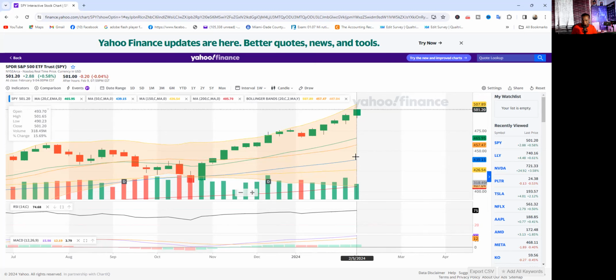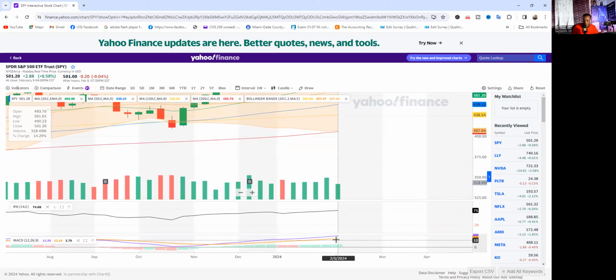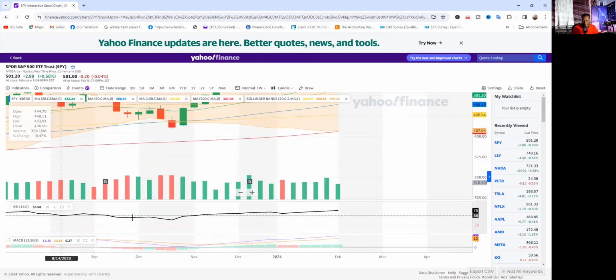And also, we got the MACD. We got the MACD line and the other line. Whenever the MACD line, the blue line, is above the signal line, the yellow line, it's a sign of going up. And we have the RSI in the big range of 75. How RSI works: whenever RSI is below 20, it's a sign of oversold. Whenever it's above 80, it's a sign of overbought. So RSI is in the big range, which is 75. It's a big sign of going up.